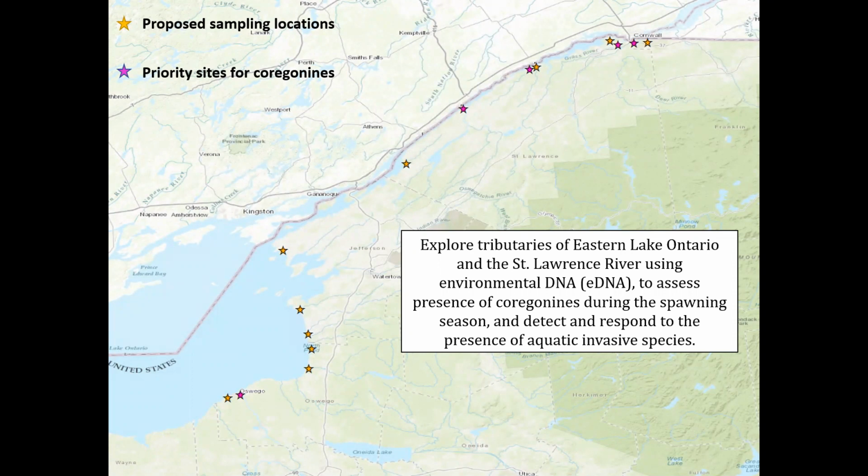And how far up the tributaries are you looking to go? You're looking just at the mouth where it enters the St. Lawrence, or going back up to some of the headwaters or main branches? So we would be a little bit up in each of the tributaries to ensure that we're not collecting DNA that's existing in the lake, but that came from the actual tributaries.